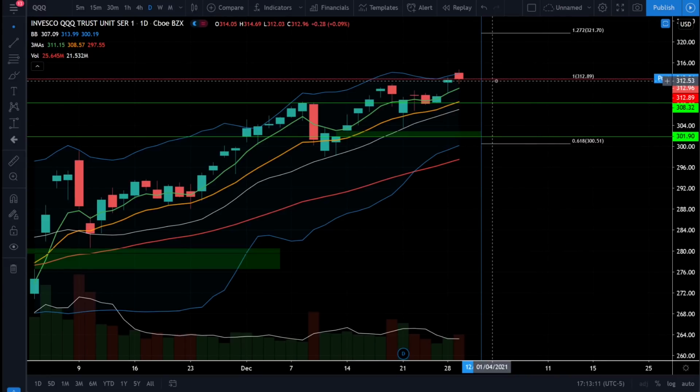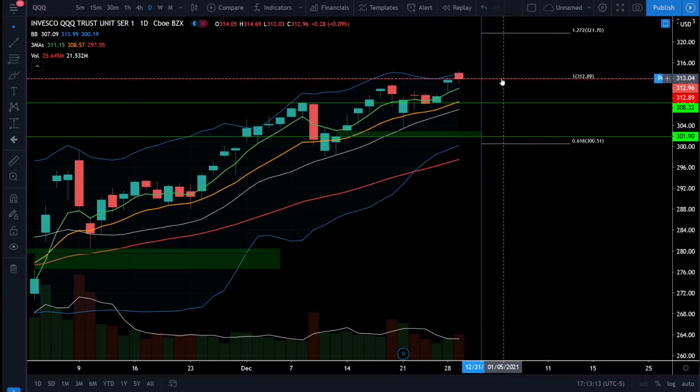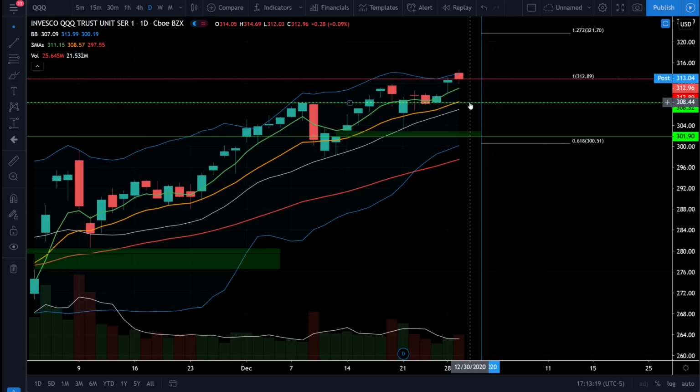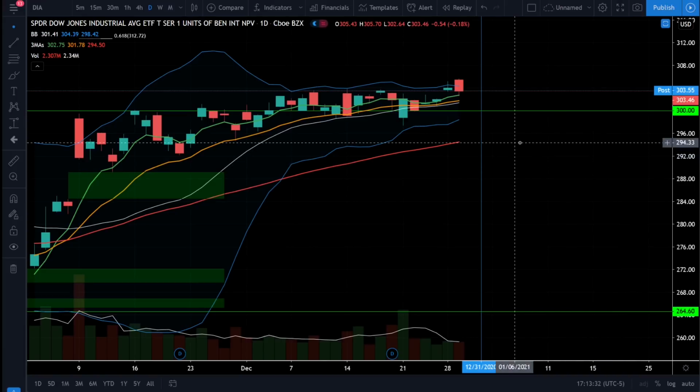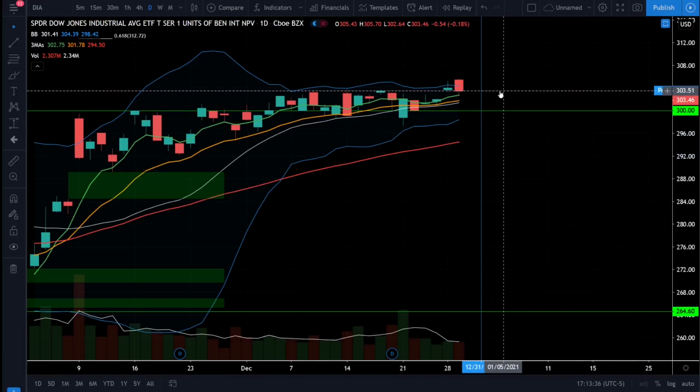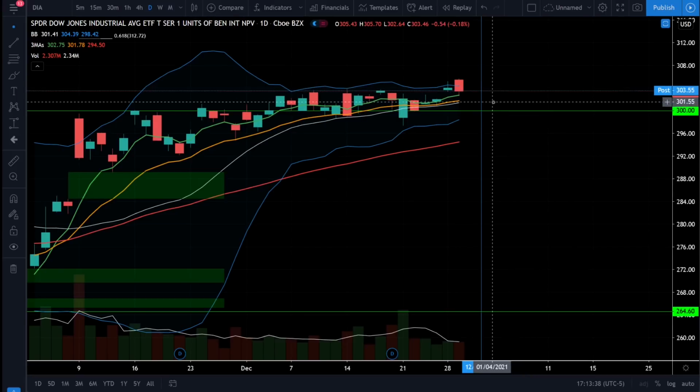Support levels on the Nasdaq 100 Triple Qs ETF are going to be this $312 level, the 5 EMA, and of course the 13 EMA, which aligns with our $308 support level. So there's still a lot of support. We're still getting bullish price action over the 5 EMA, and we still have a really strong bullish trend on the Nasdaq 100. On the Dow Jones DIA ETF, we did get a little bit of a sell-off today, going down negative 0.18%, but we're still getting price action over the 5 EMA, and we still have a bullish trend.